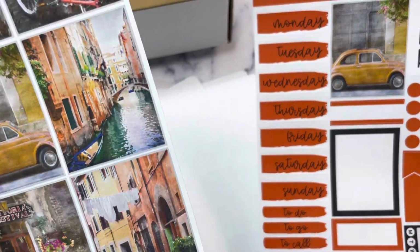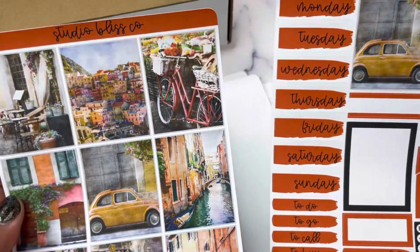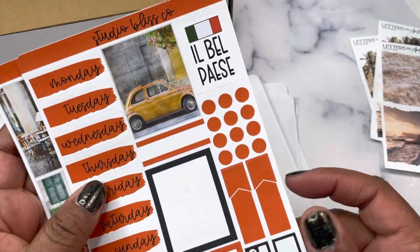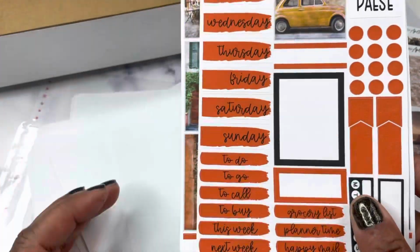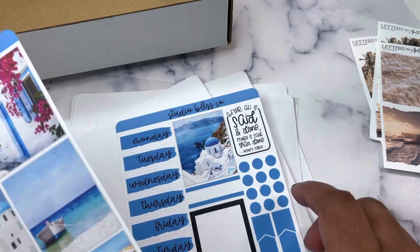It's like if you're in Venice and you get to travel through the canals. I just love this. So I love to be able to, when you can't actually physically travel, to be able to travel in my planner. So that is all of the stickers for the planner sesh box.